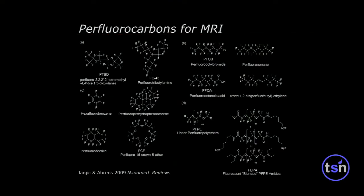Now, this is a busy picture of many molecules that have been used. Perfluorocarbon molecules have been used for MRI over the years. Now, an important consideration is the number of chemically equivalent fluorine atoms. So we like this molecule, perfluoro-15-crown-5 ether. Linear perfluoropolyethers are also very nice.